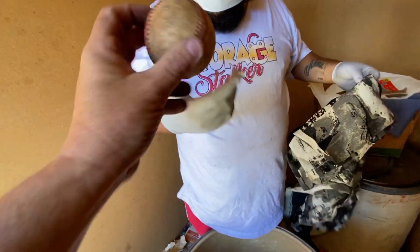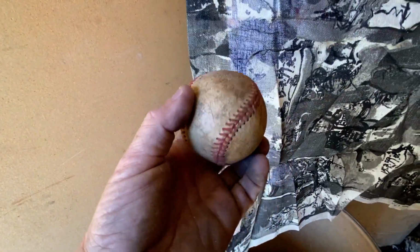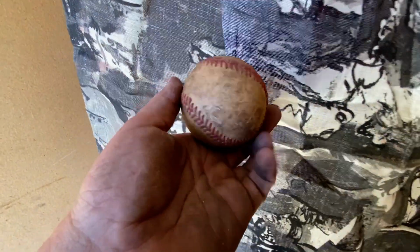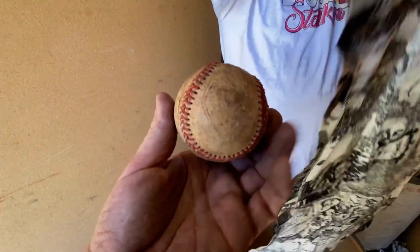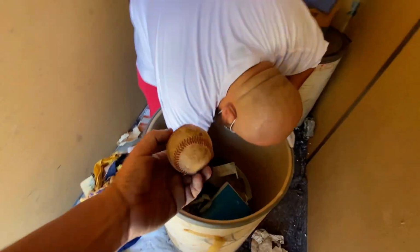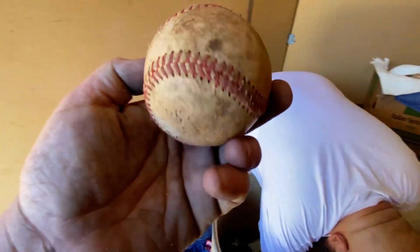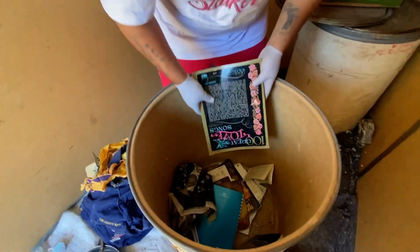Ooh, Babe Ruth? That is exactly how I found a Babe Ruth baseball one time in a unit that was completely gone through, and the idiots at the moving company didn't think to look at the baseball in the bottom of a trunk. Babe frickin' Ruth. I was like, hey, wouldn't that be funny if I pulled out Babe Ruth, and it was frickin' Babe Ruth. That was back before I made videos, really.